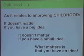So I ask all of us to think about it: it doesn't matter if you have a big idea, it doesn't matter if you have a small idea. What's important is that you have an idea and you share it.